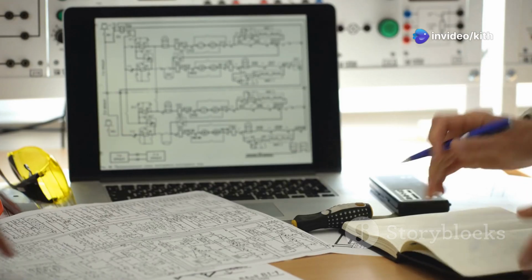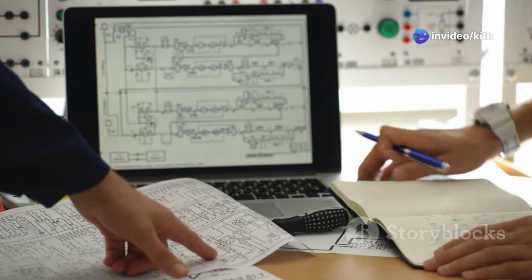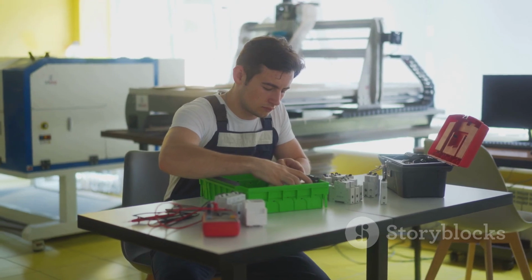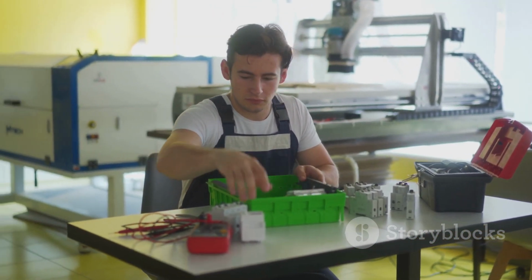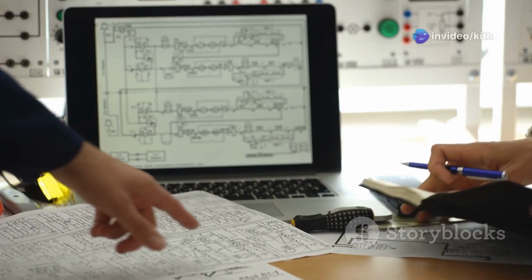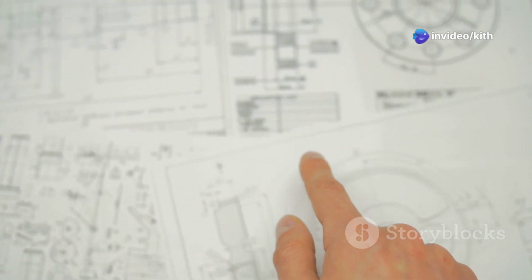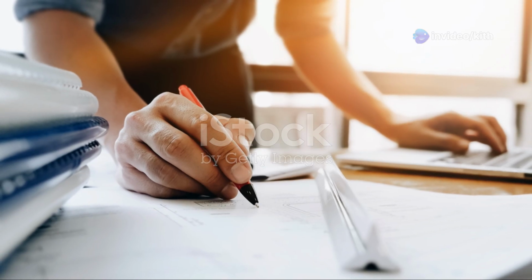Once the problem is identified, the next step is to develop a plan of action. This plan should outline the steps needed to fix the problem and prevent it from happening again. It's like drawing up blueprints for a repair. You need a plan before you start swinging the hammer. This plan should be clear, concise, and easy to follow.